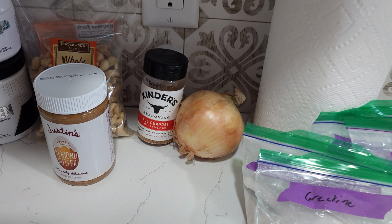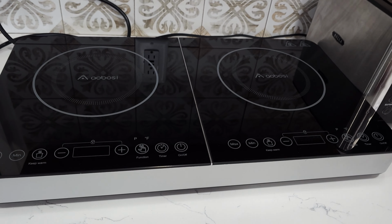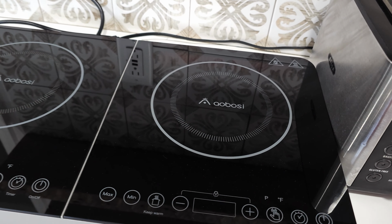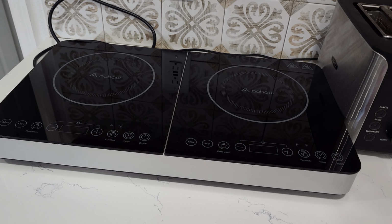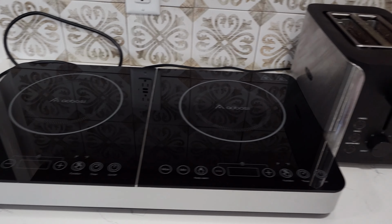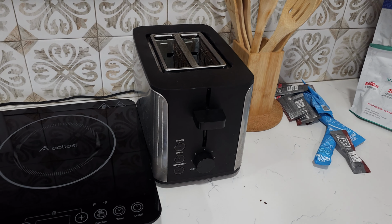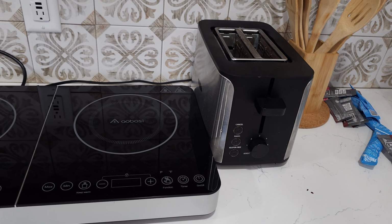Got an onion for my eggs first thing in the morning. This is the cooktop that I've got. So, some places will have a full setup stove and oven, and they don't. So all I've got to work around with this is I can use a skillet and I can use a toaster. So I'm going to be doing eggs and bagels and stuff like that.